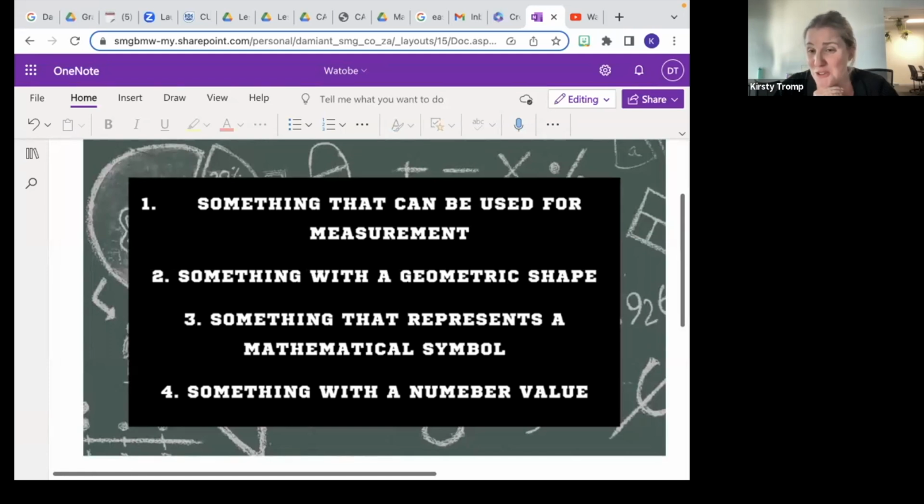Okay, I suppose you could use your guitar to measure things, yeah? Your roll-on, that's a shape, I suppose. A mathematical symbol? Pencil. A pencil, okay. And a numerical value? Wallet. Your wallet, okay. All right, well done, Mpo. Fastest fingers first, I suppose. Okay, thank you so much.